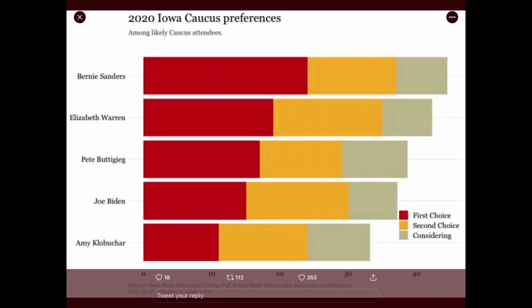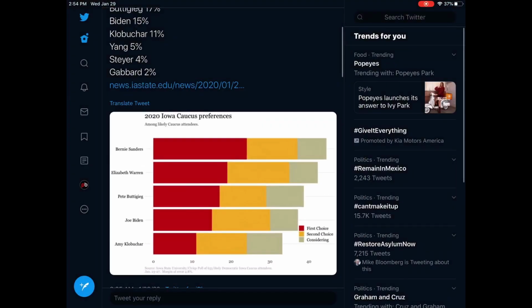And we've got a new risk, and that is Bernie Sanders. He is really dominating the Iowa caucus preference right now. And Joe Biden continues to slip.